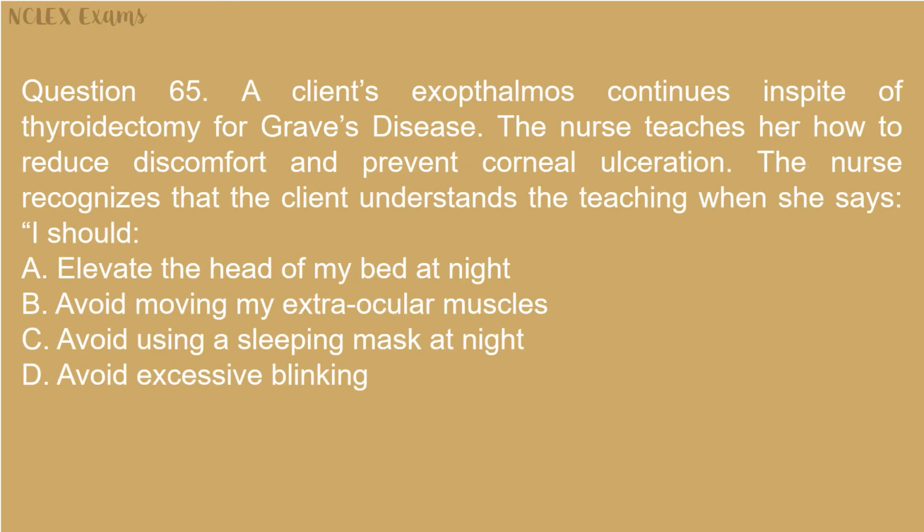Question 65. A client's exophthalmos continues in spite of thyroidectomy for Graves' disease. The nurse teaches her how to reduce discomfort and prevent corneal ulceration. The nurse recognizes that the client understands the teaching when she says, I should: A. Elevate the head of my bed at night. B. Avoid moving my extraocular muscles. C. Avoid using a sleeping mask at night. D. Avoid excessive blinking.